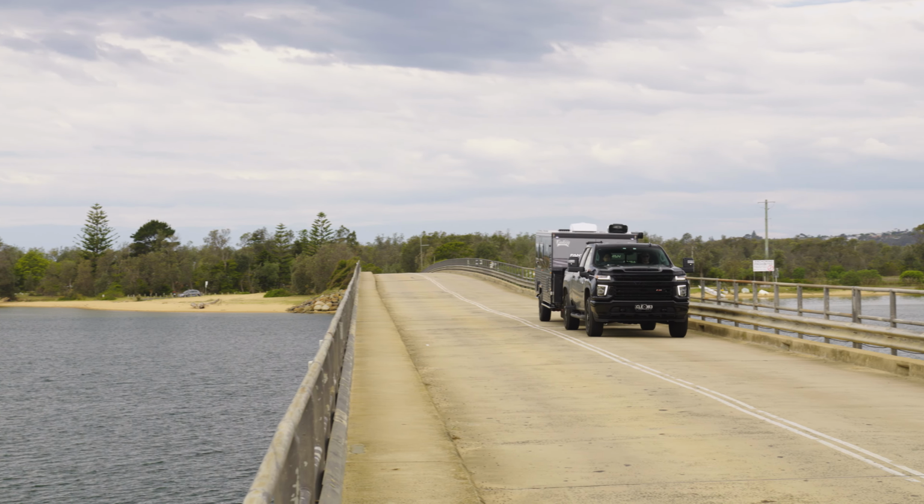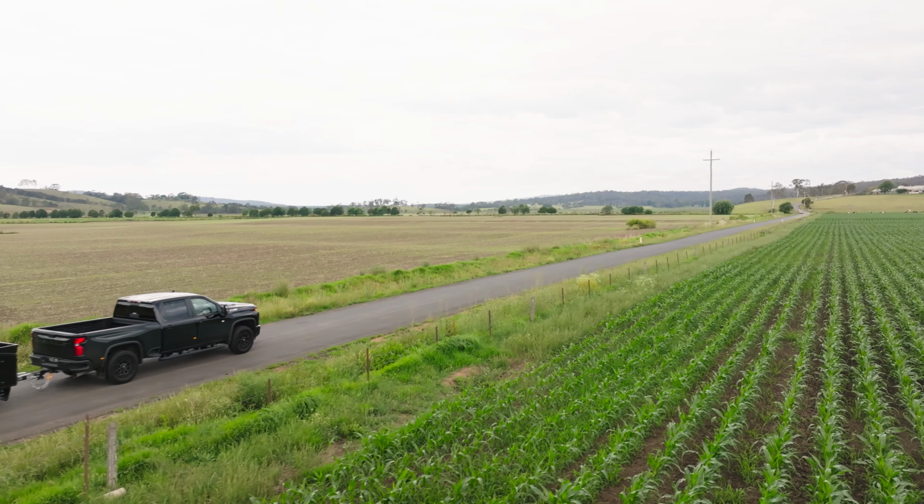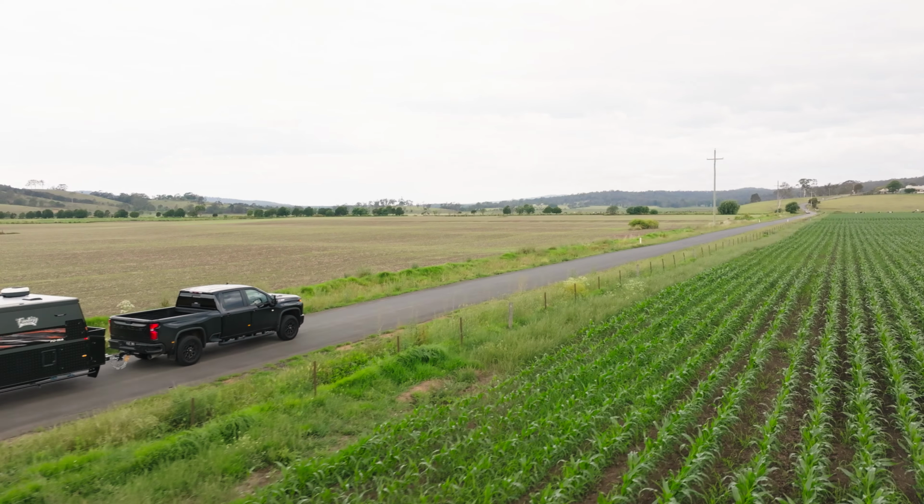Now, the fans are the real clue to the value here, because Sirocco fans are one of the best in the business. They're quiet and very effective on a warm night. You get all that for a price of $62,100, and I reckon that's a pretty good package.